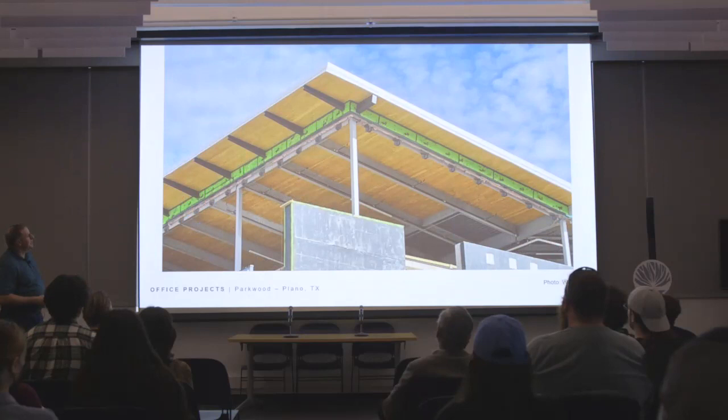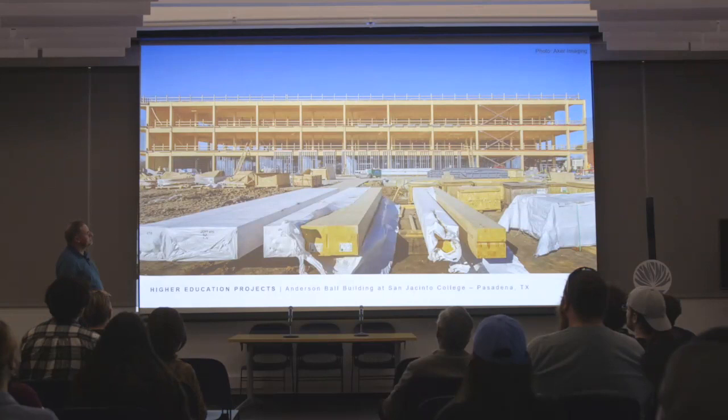And again, here's your, yeah, let's cantilever it out on both sides. Yeah, that's easy, right, structural engineers?